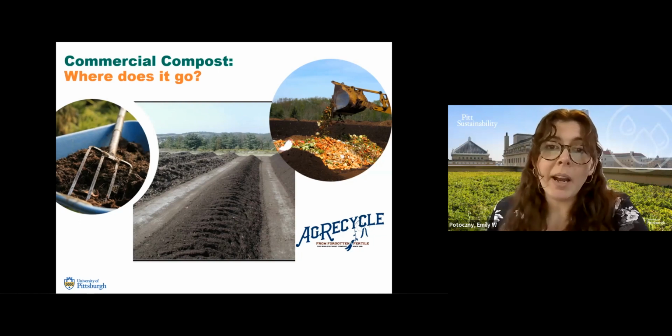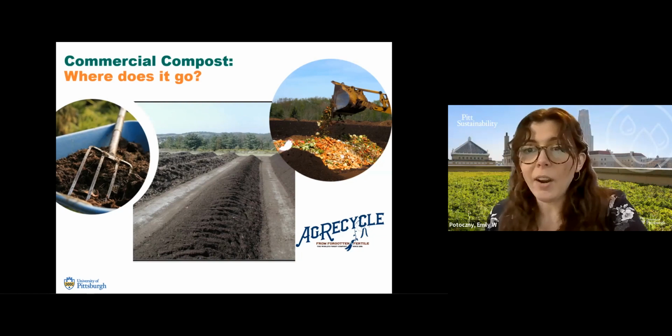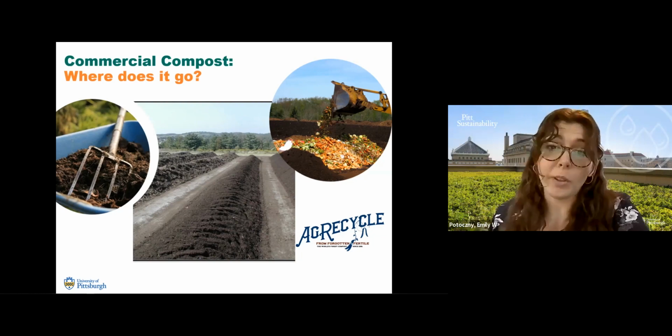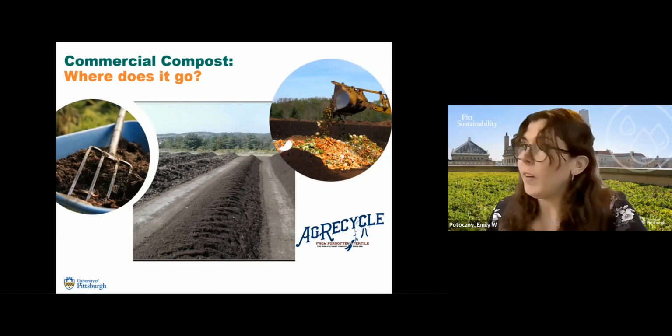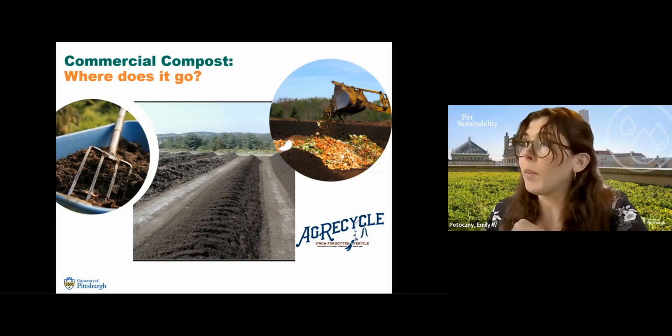And actually some of the primary buyers of AgriCycle's finished product are the Pittsburgh Zoo, Pittsburgh Botanic Garden, and PNC Park, who are also an AgriCycle customer, which makes them a true local circular economy example there. So with that, I'm going to hand it over to Jennifer, who's going to go into how you can make these purchases and participate in the sustainable and diverse purchasing programs that Pitt has been working on.